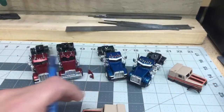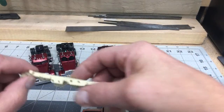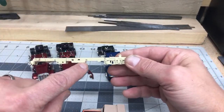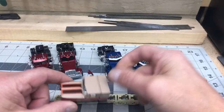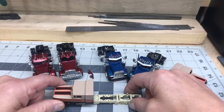This will go on, where is my frame? That is gonna go on this frame. This is way too long, and obviously it's a light color. You know, I don't think the real truck, excuse me, has such a light color on the frame. I'm pretty sure it doesn't. It doesn't from the photos anyways. It's darker like this, but anyway, this is the color I have, so this is the one I used.